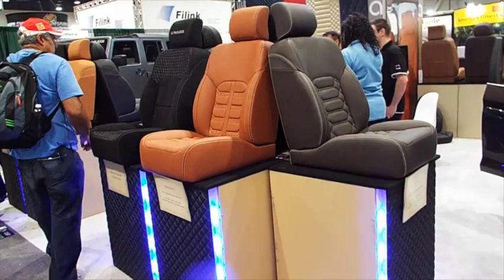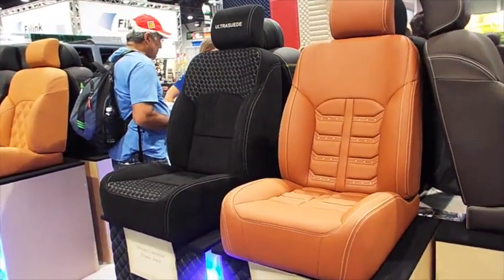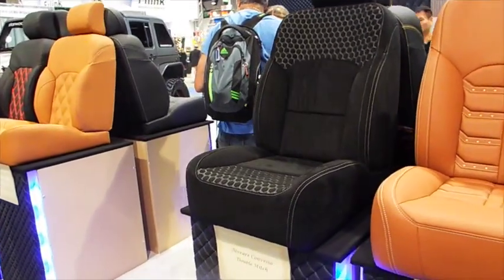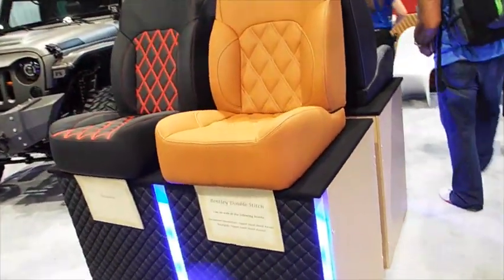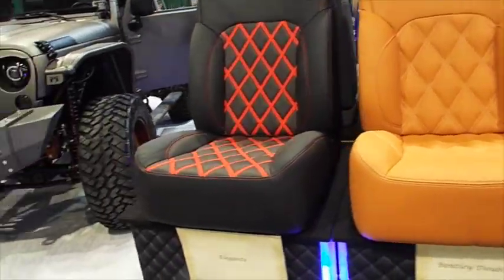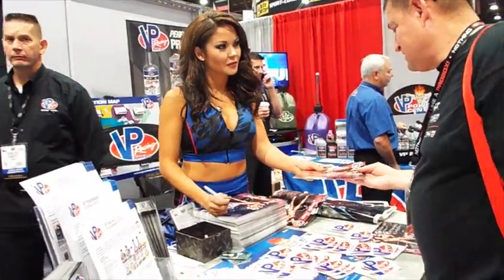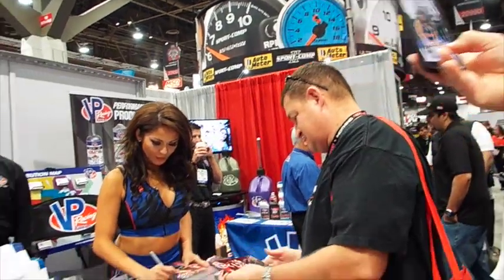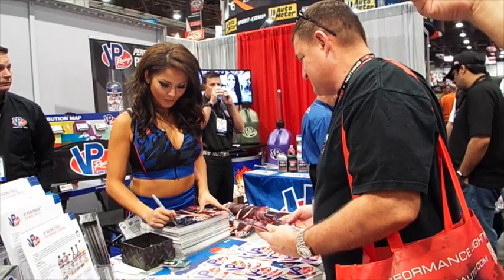Love those leather seats. Here they are. Leah leather, creating more options, adding more value. All different. Ultra suede here. Bentley double stitch. Elegante. I got her name. It says Jennifer Irene. Somehow I don't quite believe it. This guy will have a souvenir. Had a good time in Las Vegas.